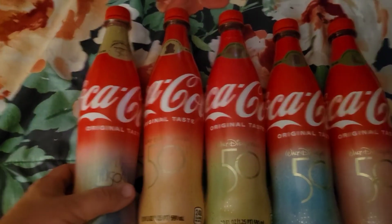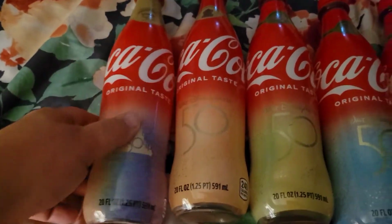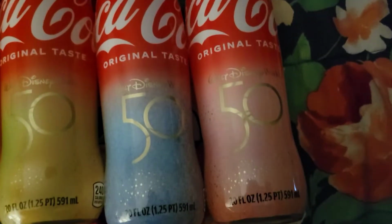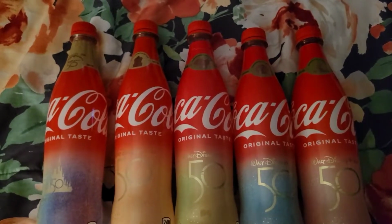I got all 5 50th anniversary commemorative bottles of Coca-Cola. There's nothing in here. I drank out of all of them, but I cleaned them before we got on the plane. See, there's the 50th one, Hollywood Studios, Animal Kingdom, Epcot, Magic Kingdom, all with these different color designs. So there's all 5 of those.